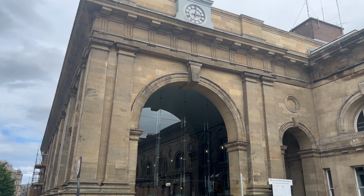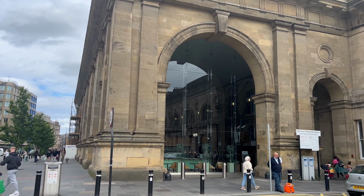Newcastle station. Let's grab a train to York.